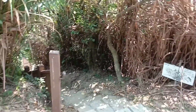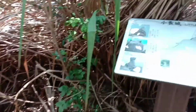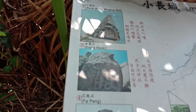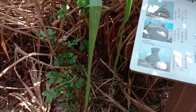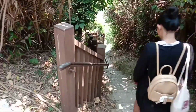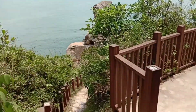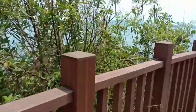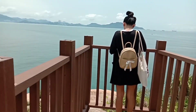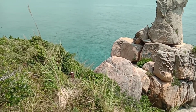So, we go to the first stair down. Rock of the ringing bell. Where is the first one? Here. Why is there no sign saying first? So, that's it. Wow, what rock is that?